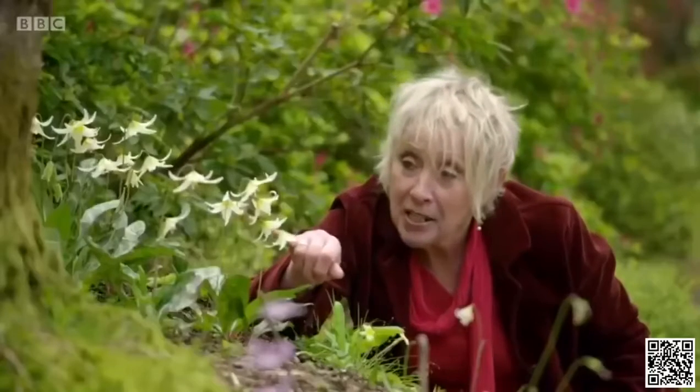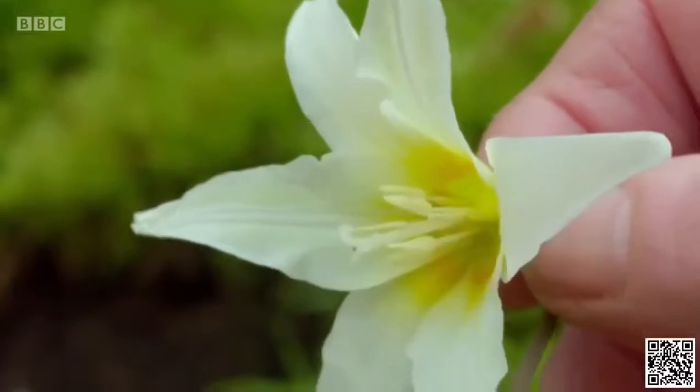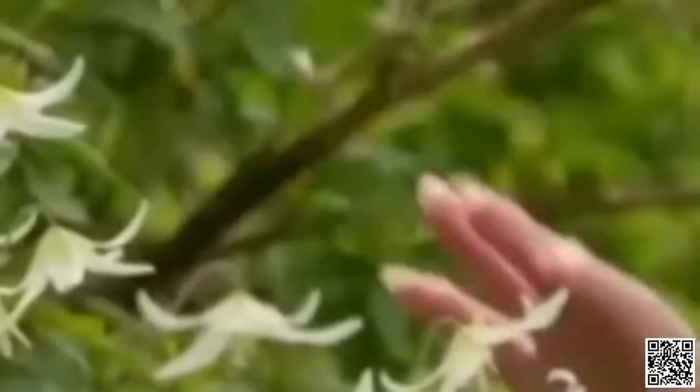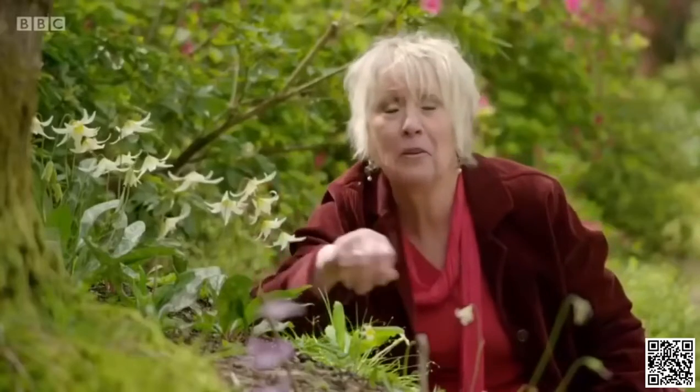And as the insect enters the flower, searching for that nectar, the stigma protrudes, so any pollen it happens to be carrying is dusted onto that stigma. And when it's off, it flies to another plant and cross-pollination happens. And that's how come you see these colonies of little seedlings clustered around the parent plants.